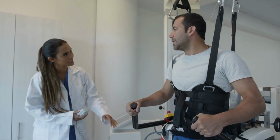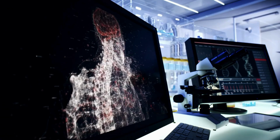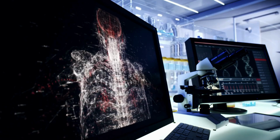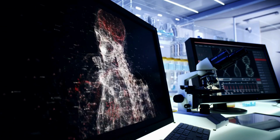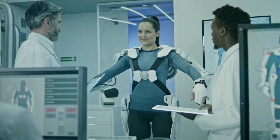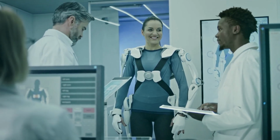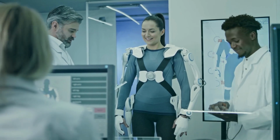For example, when a person wearing an exoskeleton initiates a step, sensors embedded in the device detect the movement and send signals to the actuators, which then provide additional force to assist the leg muscles. This not only reduces the physical strain on the wearer but can also enable people with mobility impairments to walk or stand for longer periods.